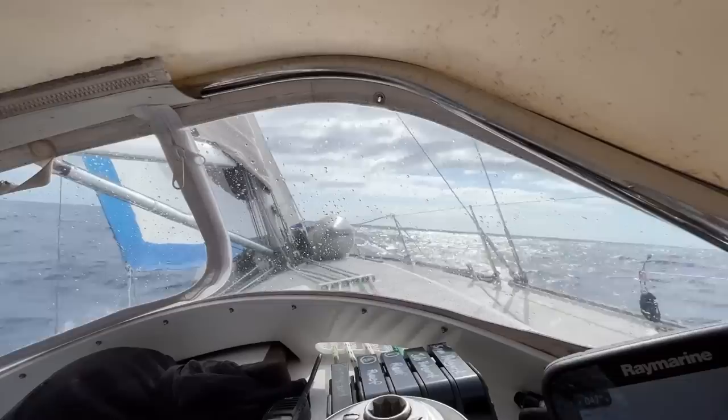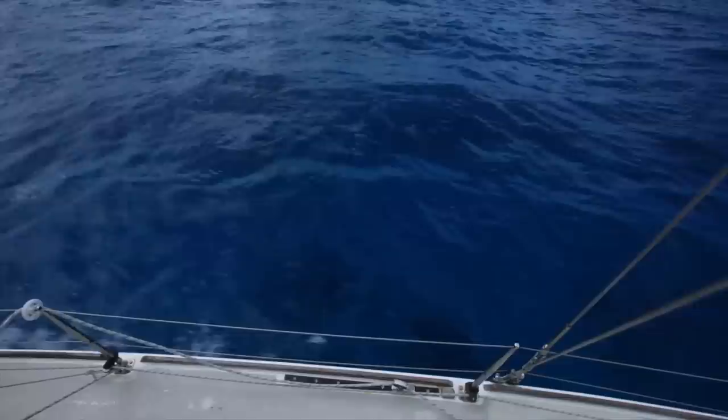Nearly out to the reef. Well, this is actually the reef. You can see the bottom right here. It's 15 meters deep. We're still sailing, watching out for bommies.